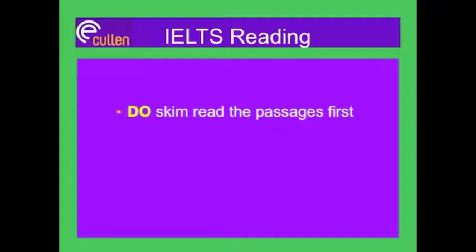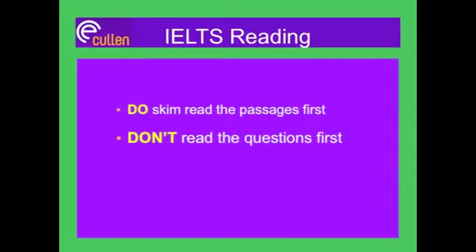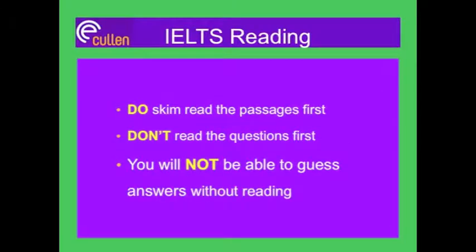The reading test is a test of your reading skills, so it's really important to begin by reading the passage first. Don't read the questions first. You will not be able to guess any of the answers. The questions are written very, very carefully to make sure that you can't do this. So it's a waste of time to read the questions first. And it also means you'll focus on information that you cannot know or guess without reading. As you start each section, just look very quickly at the question types, but only to satisfy your curiosity.